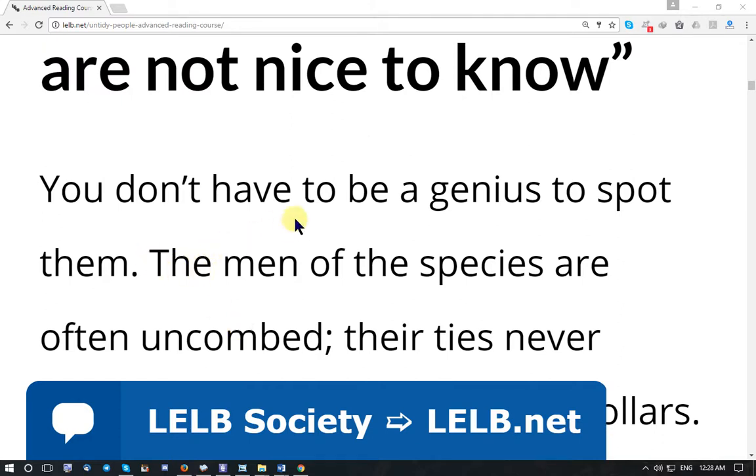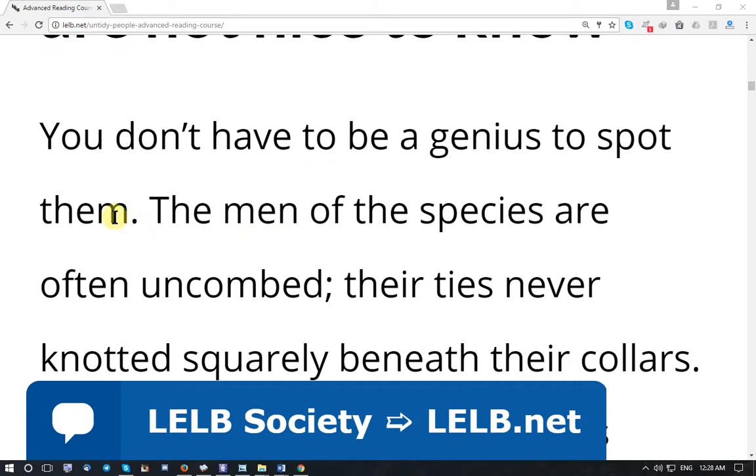You don't have to be a genius to spot them. Spot means observe, watch them, notice them. Them refers to untidy people. The men of the species are often uncombed. It means they are disheveled.